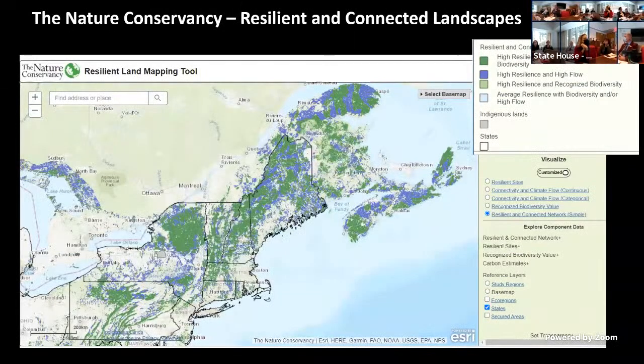Next, please. The Nature Conservancy has been working on this issue for years, and they've pretty much expanded this map across the country now, and it's up into Canada, maybe more places now, but they refer to it as their resilient and connected landscapes. And it's a very cool website too to look at. You can look at places that are connected and resilient to climate change and have high biological diversity. So it gives us a sense of where to focus.